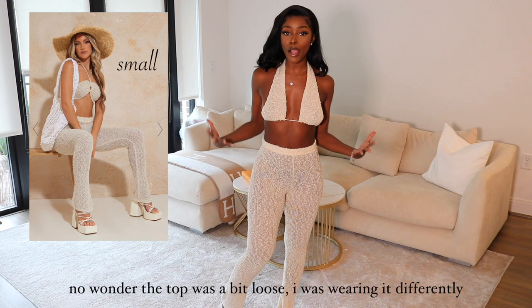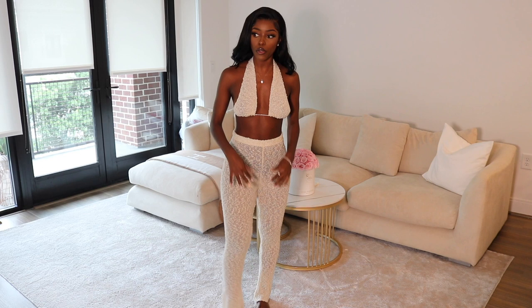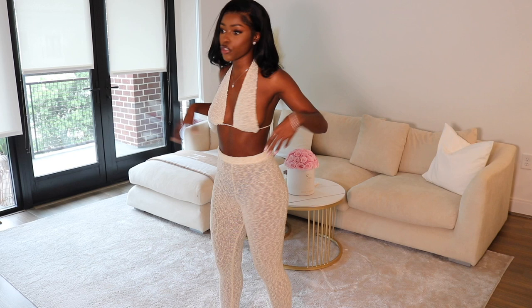We're starting off with this bomb two-piece set, and I just wanted to try this on first because this is the piece I've been waiting on. Let me do a 360 for you guys, show you what your girl is working with. This two-piece is so cute, and I loved it on the model, so I knew it was gonna look really great in person. Kind of fuzzy and like yarn almost. The actual pants and the top are stretchy, but the rope that you tie it with is not stretchy or elastic or anything. That's just a rope. Kind of gives like a halter top swimsuit almost.